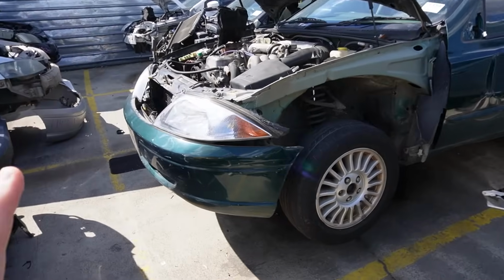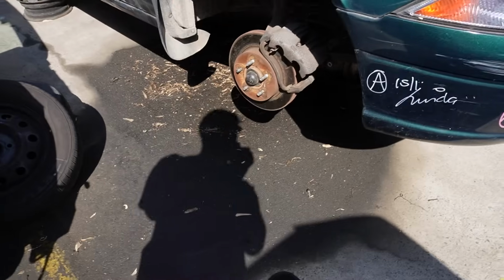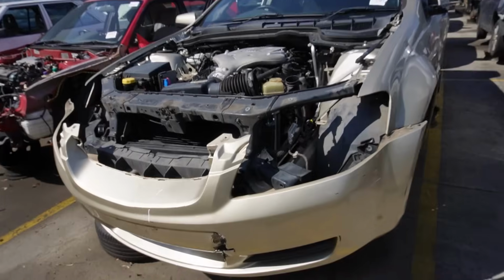I'm going to try and restrict myself from talking about Fords, but this is an AU long neck. It's a wagon. Wagons are different because they have leaf spring rear suspension rather than coils. And of course there's a massive puddle of oil underneath it, because of course there is. It's an AU.